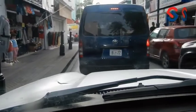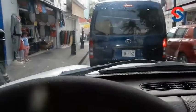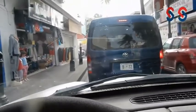So the bus exactly in front of me stopped. Not on the bus stop. It's in the middle of the road.